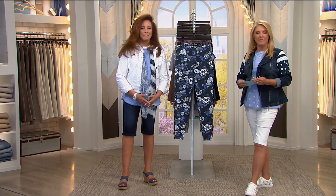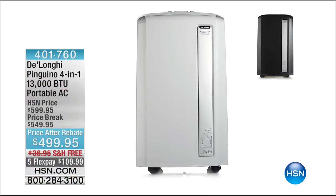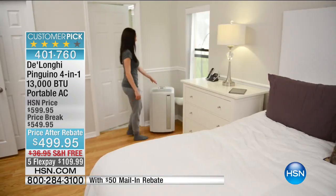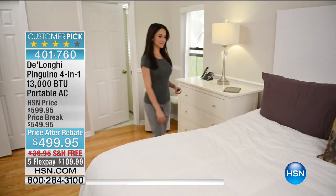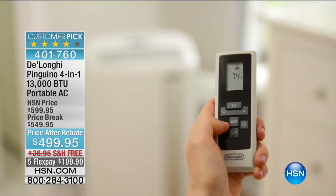Show you one of those that we have available, and then Diane's got a really great legging deal. This legging is so cute. In fact, one of the models walked out, I was like, oh, she's so adorable. This is our DeLonghi. It is our hot item of the day. You have made it a favorite, and boy, isn't it the perfect time of year for this, because indeed, if it's not hot, it's gonna get pretty hot, and you can get an early start.